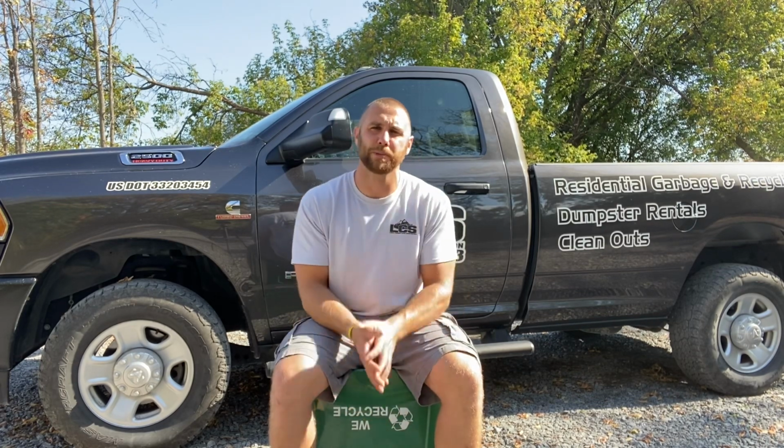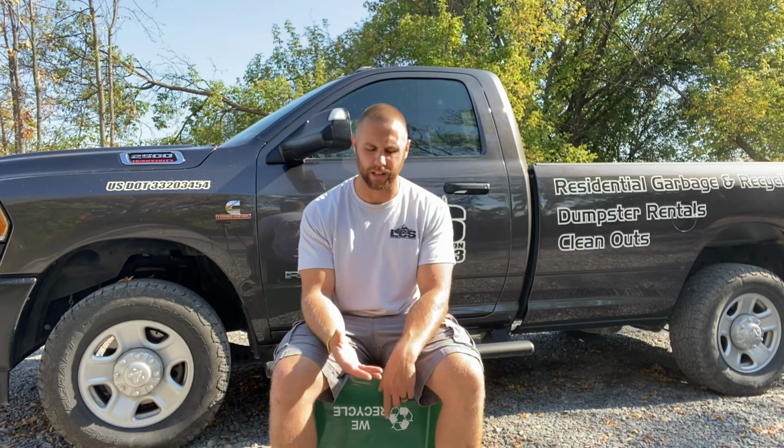But let me know in the comments below, are you guys driving a Ford gas, a Ram gas, Chevy gas, or are you driving any of those three trucks in a diesel? What are you using to tow your dump trailers around, guys? This is a general review of this truck, not so much just for the dumpster rental business, but any towing business in general.